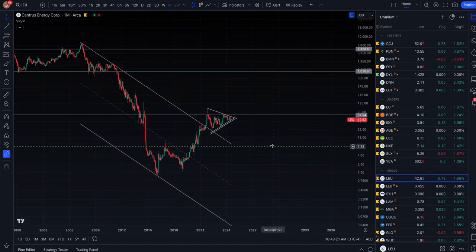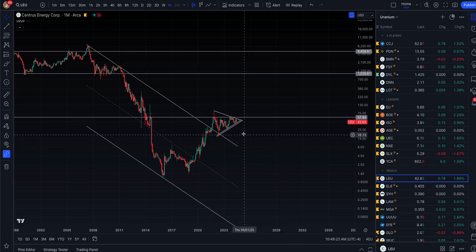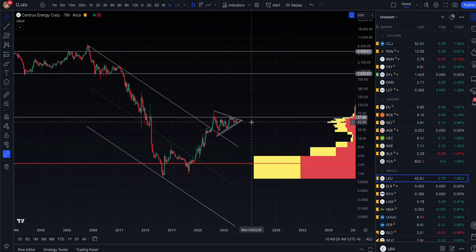We'll look at Centrus. I've cleaned some of these charts up. I just like to keep it simple. This looks like a cup and handle. We're above 42.50. We're above that critical transaction line.